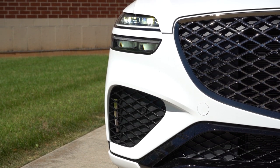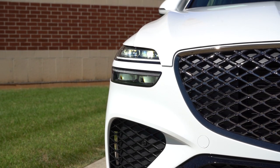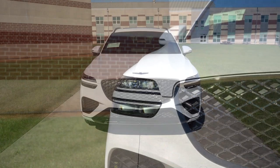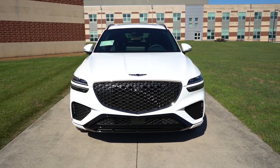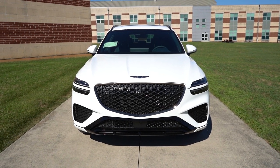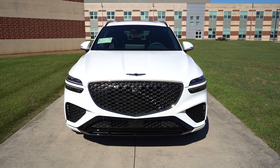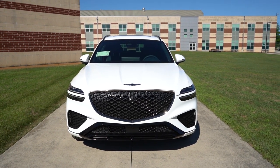They come with LED daytime running lights, of course, as well. Automatic feature, meaning when it starts to get dark at night, the headlights will turn on automatically for you there. And automatic high beams as well. So if you have your high beams on at night and it senses a vehicle coming in the opposite direction, it's going to automatically dim them back to low beams so you don't blind the other person. Then when that vehicle is gone, it's going to automatically switch it back to high beams. So definitely a convenience feature there as well.